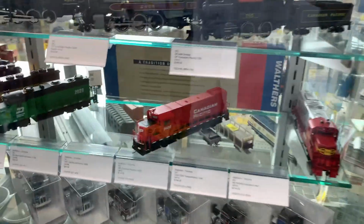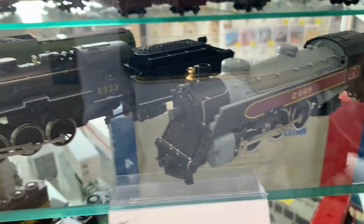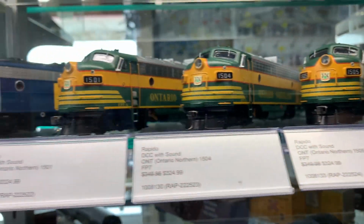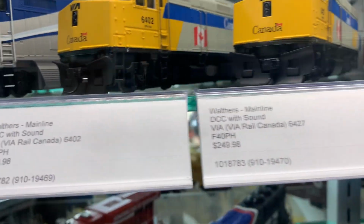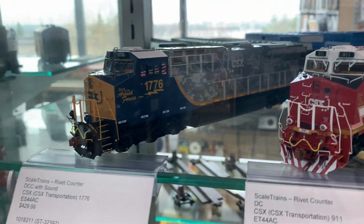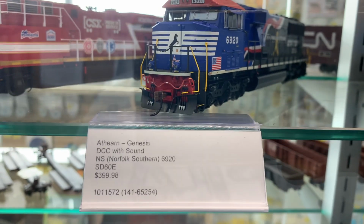As we make our way over here, this is the shelf that contains mostly all new locomotives. We've got some very nice steam engines up here. We also have an FA set down there, I believe it is, some Walthers F40s, an Athearn F59PHI, and some very nice Scale Trains Rivet Counter locomotives. And moving down, these are just some used locomotives, or locomotives that haven't been assembled yet by Kato.